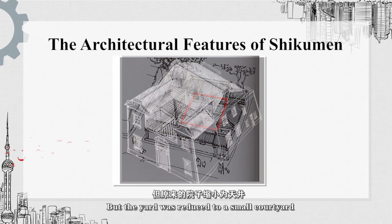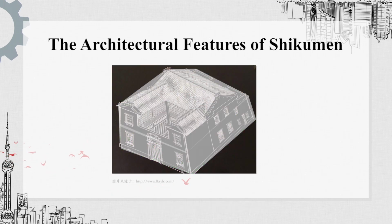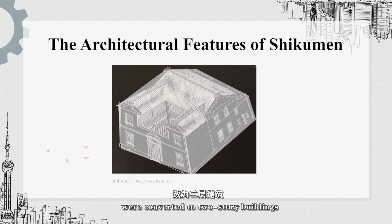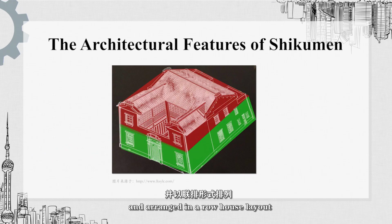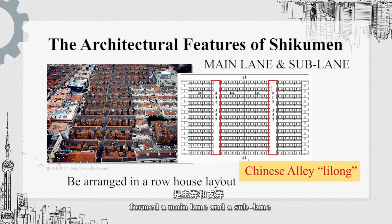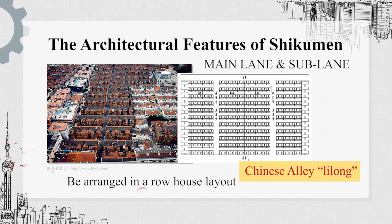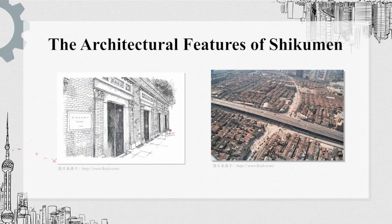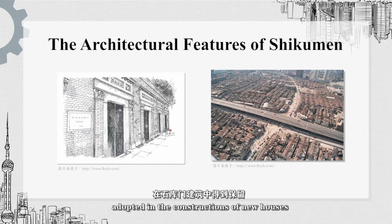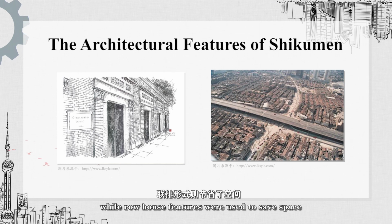But the yard was reduced to a small courtyard, and the living and bedroom spaces were converted to two-story buildings and arranged in a row house layout. These houses, when grouped together along a street, formed a main lane and a sub-lane, similar to a traditional Chinese alley called Li Long. The traditional courtyard house features, adopted in the constructions of new houses, satisfied the needs of the new Chinese inhabitants, while row house features were used to save space.